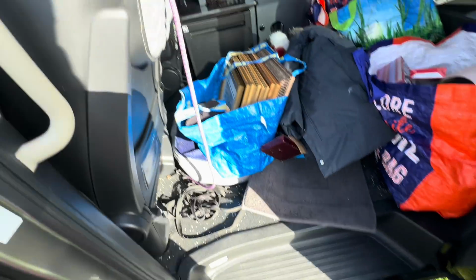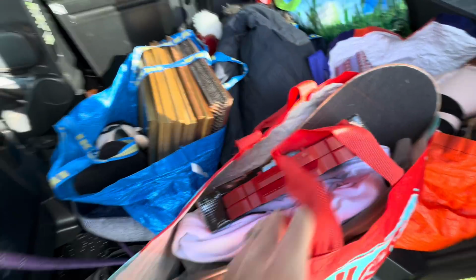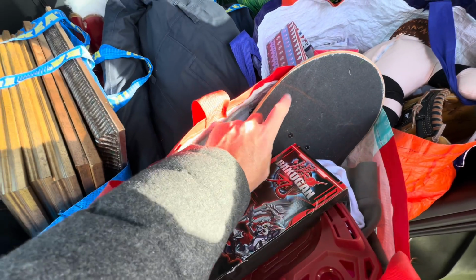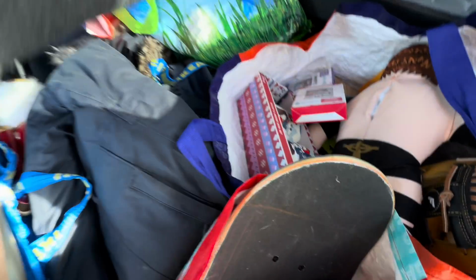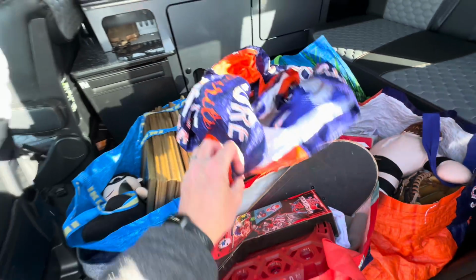Slowly filling up the van. Oh, what have we got in this one? We've got some Bakugan stuff. A really interesting skateboard. You want to see that one. Anyway, I'm going to get another bag and do one final sweep.